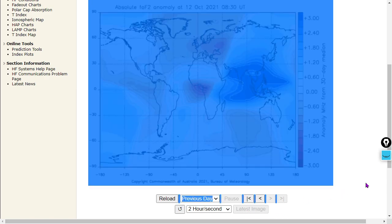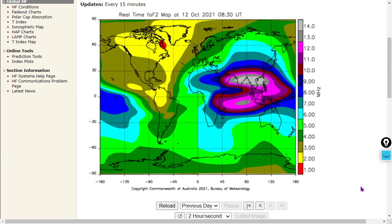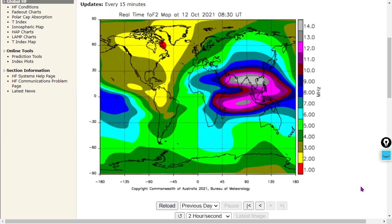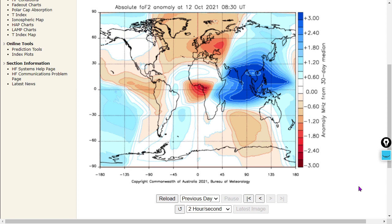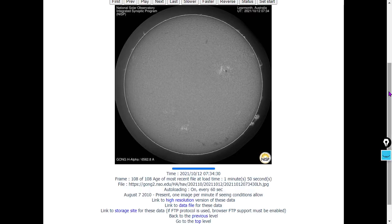There's the latest image on the anomaly map. Some high-frequency anomalies showing up here over Southeast Asia. And there, indeed, you can see it makes it up to 14 megahertz there on the ionogram. Once again, there's the anomalygram. That's 8:30 Universal Time. Today's meteorology segment was epic. If you didn't see it, it aired before the daily space weather video. Here come our bonus features.